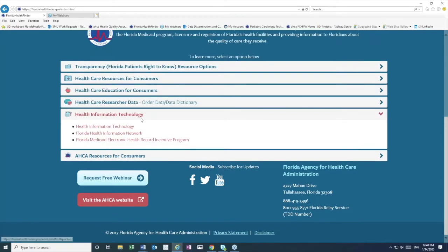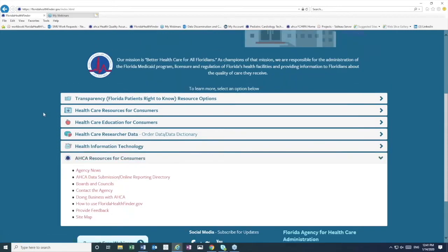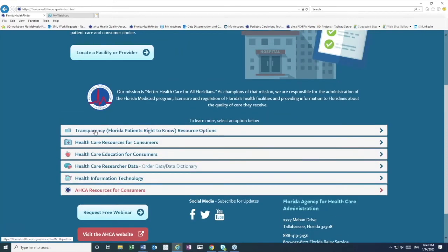The next panel, Health Information Technology, has links related to HIT in Florida, the Florida Health Information Network, and more. Finally, ACHA Resources for Consumers. This links to other websites and resources for the agency. So this includes our agency news, boards and councils, and so on. And we'll take a more detailed look at each of these. For now, something to keep in mind is that these panels will move with you through the website, so you won't have to return to the home screen anymore to access other parts of Florida Health Finder.